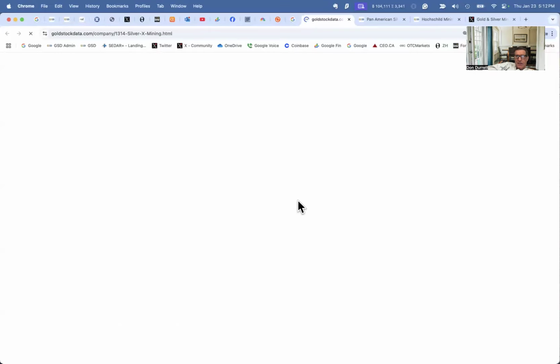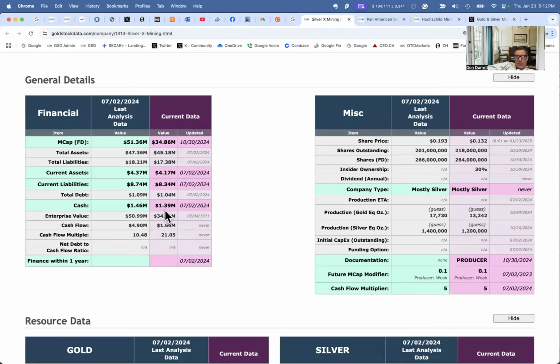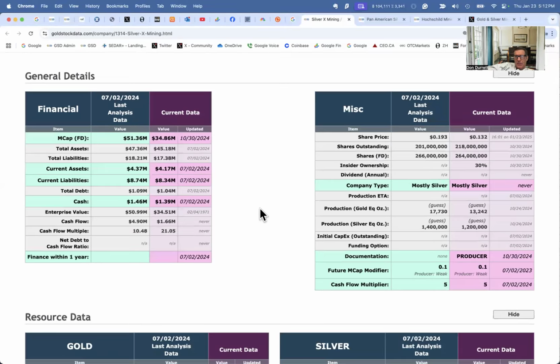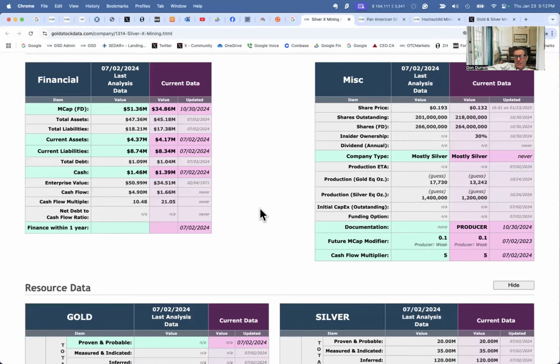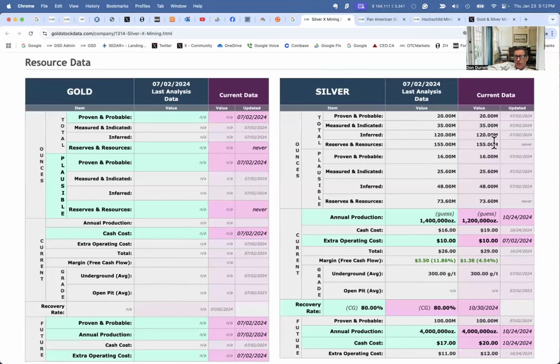If we go look at it, I can show you, you can see I have their cash at $1 million. So they probably are going to need to dilute. They're going to dilute us. But if we look at their resources, I have them at 155 million ounces. That's a lot of silver equivalent. So they could easily get to 4. I think they're currently mining about 1. So they're producing about 1 today, which is nothing. I am at $29, but it might be 30. So they might be losing money.